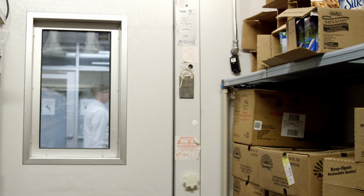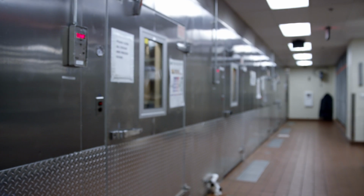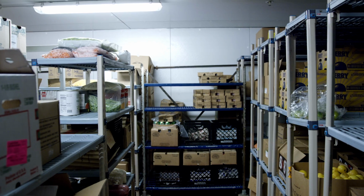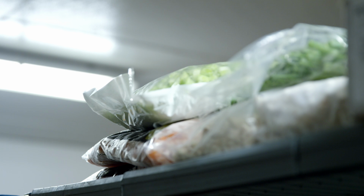Some of the benefits of using this temperature monitoring solution are monitoring the temperatures in real time. We can identify problems before they happen and take action. If your refrigeration temperature falls out of range in the hospital, it can really affect the food we serve to a high-risk population with a compromised immune system.